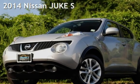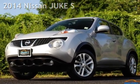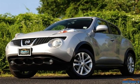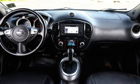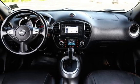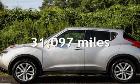Presenting a pre-owned 2014 Nissan Juke S. This four-door wagon has a four-cylinder, 1.6-liter i4 engine, with all-wheel drive, and an automatic transmission. This Nissan is a great value with less than 32,000 miles on the odometer.